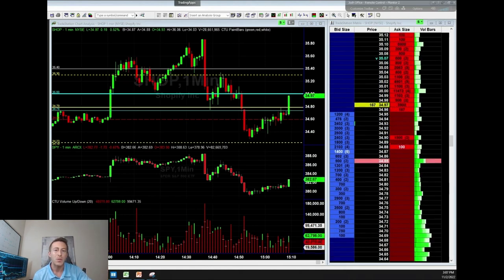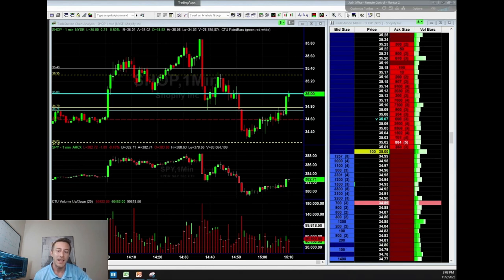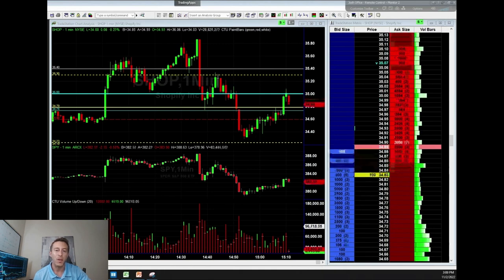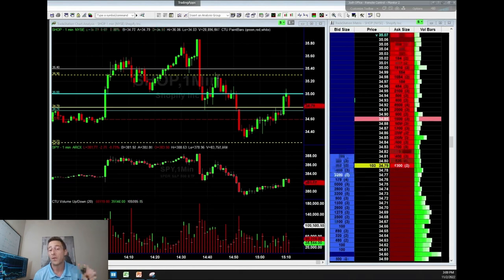So with that said, I was looking for the short on this trade coming off of that price. What I made the mistake on right here is I had initially entered the short at 34.89. I wasn't expecting as much volatility as we had there. So that right there was a bit of a mistake. I wasn't in exactly the best situation at first.